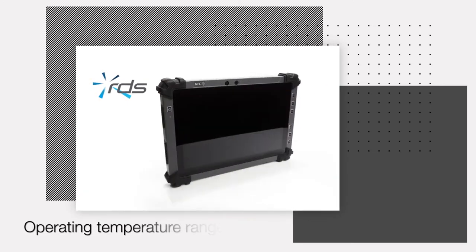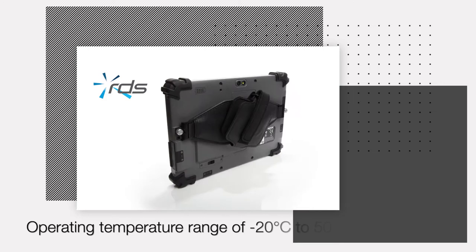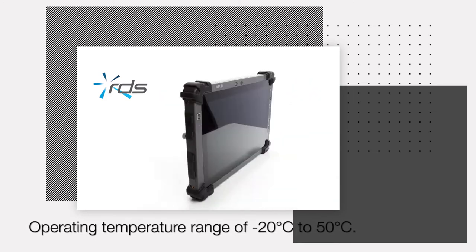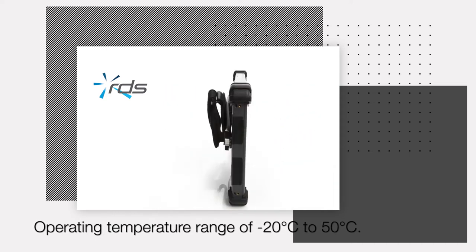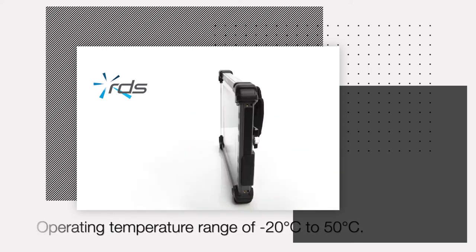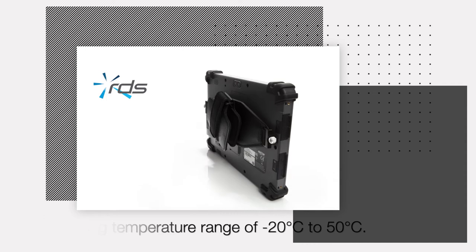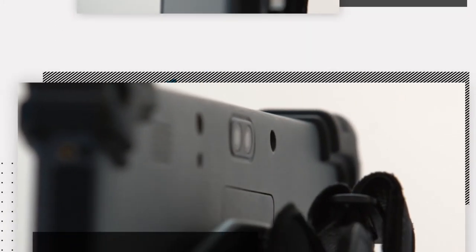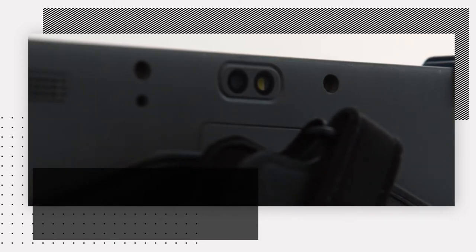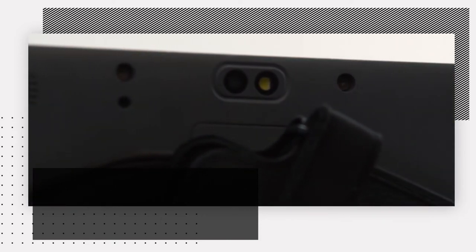With a scratch-resistant projected capacitive multi-touch screen and a wide operating temperature range of minus 20 degrees Celsius to 50 degrees Celsius, the product's robust specification makes it ideal for military, factory, and outdoor applications in harsh environments. Customized firmware is also available for the RTC 1010 that enables users to operate the touch screen while wearing gloves.